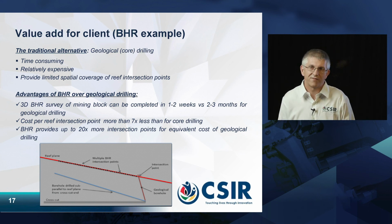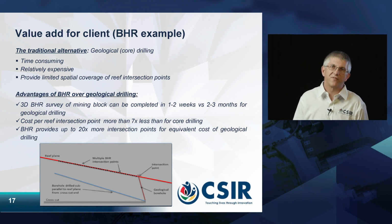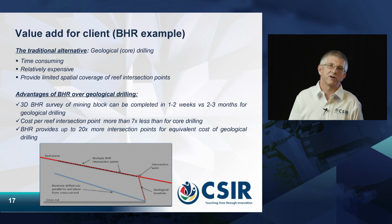In contrast, a cleverly drilled borehole used for bore radar can provide you with a whole line, or basically a profile, of reef intersection points. And again, if you combine multiple boreholes, you can even get a 3D picture of that reef horizon in the to-be-mined block. To get the same type of information using individual core drill holes will probably require at least 20 to 30 carefully placed boreholes, which will be very expensive and time consuming.